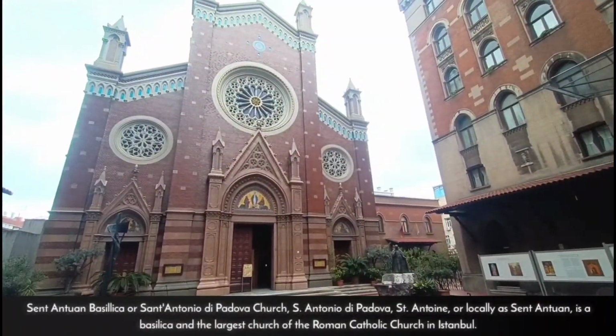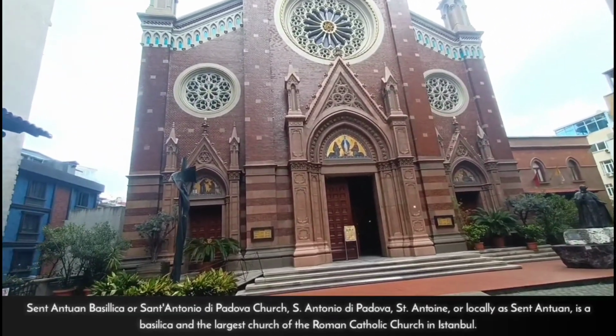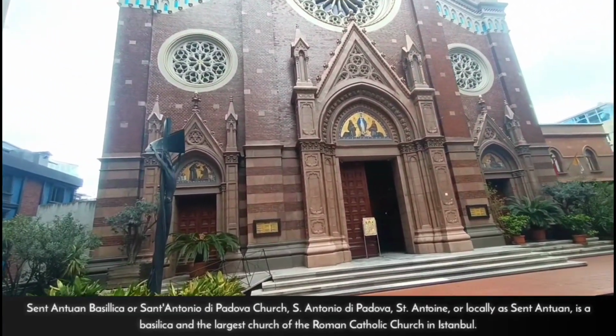Saint Antoine Basilica, or Saint Antoine de Padua Church, is the basilica and the largest church of the Roman Catholic Church in Istanbul.